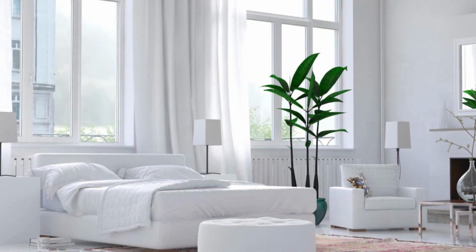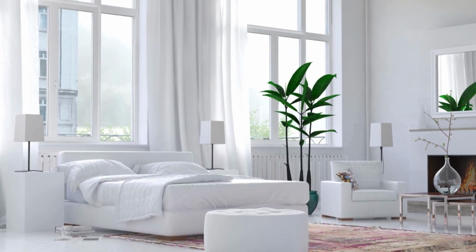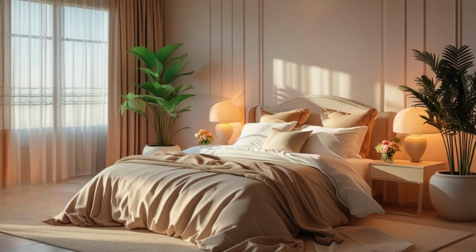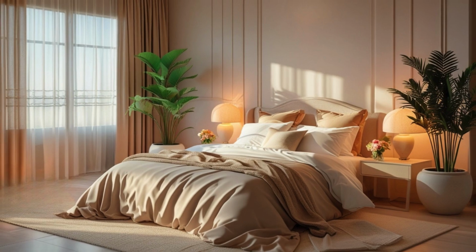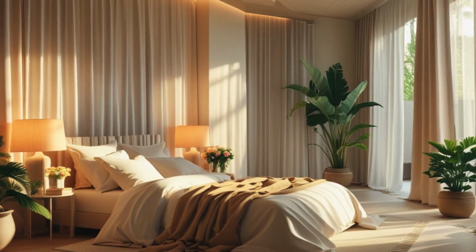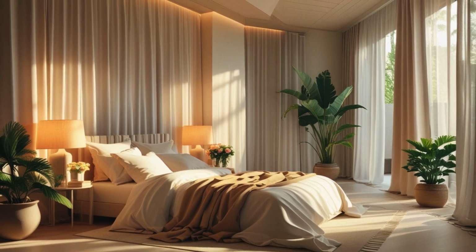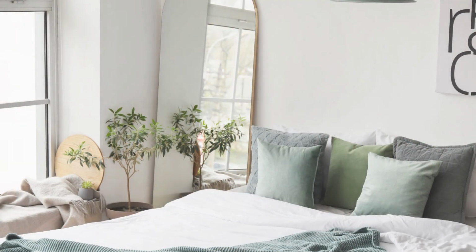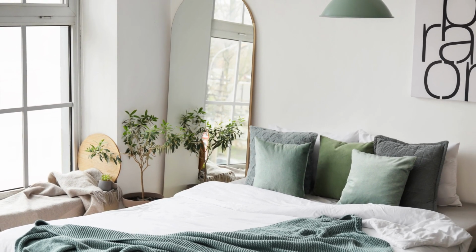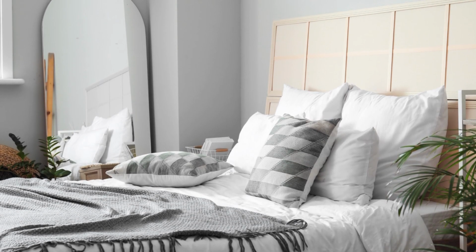One of my absolute favorite ways to refresh a bedroom is by maximizing natural light. If you have heavy curtains, consider swapping them out for sheer panels that let sunlight pour in. Rearranging furniture to make the most of your windows can also help brighten up the space and make it feel more open and inviting. And if your room doesn't get a lot of natural light, strategically placed mirrors can reflect what light you do have, making the space feel bigger and brighter.